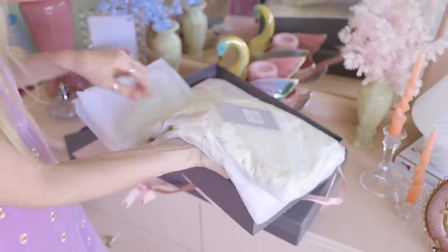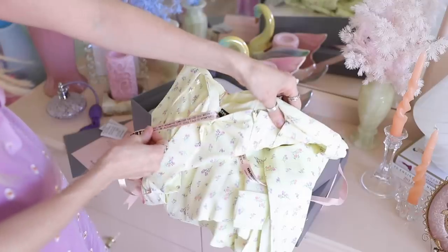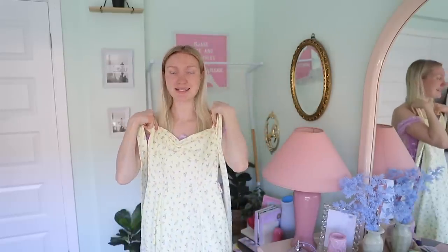Oh, this is heavy. Oh my God, this is like the weight of four dresses. So each piece always comes with this sort of band here. Do not remove unless satisfied with the fit. Returns will not be accepted if this tag is removed or tampered with. Oh, I'm so excited to try this on.